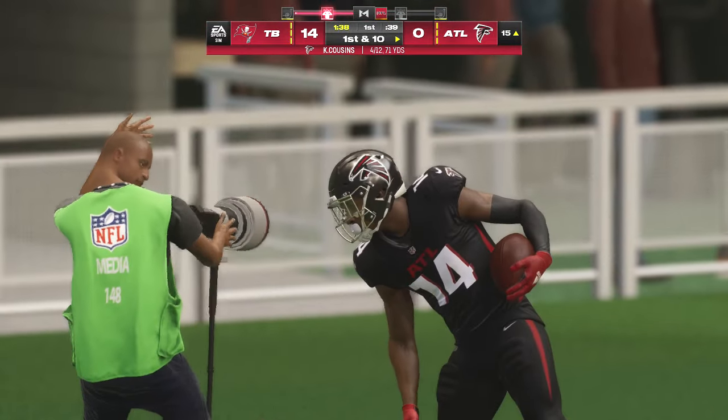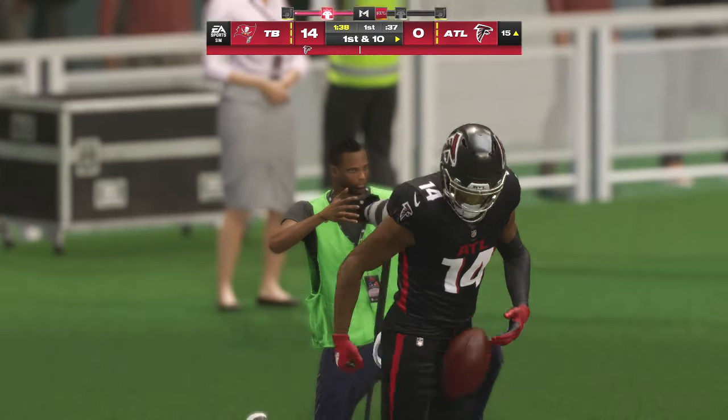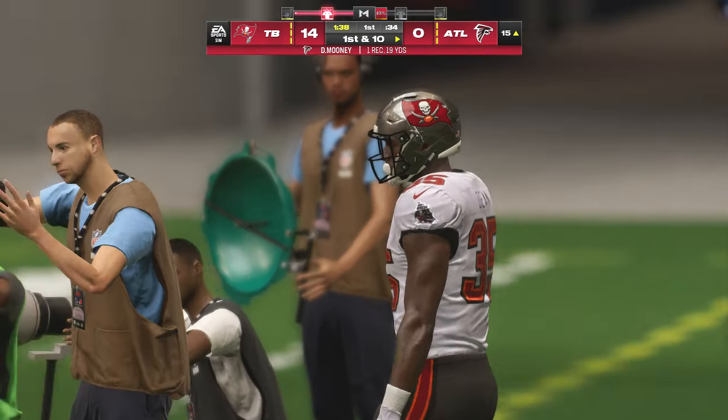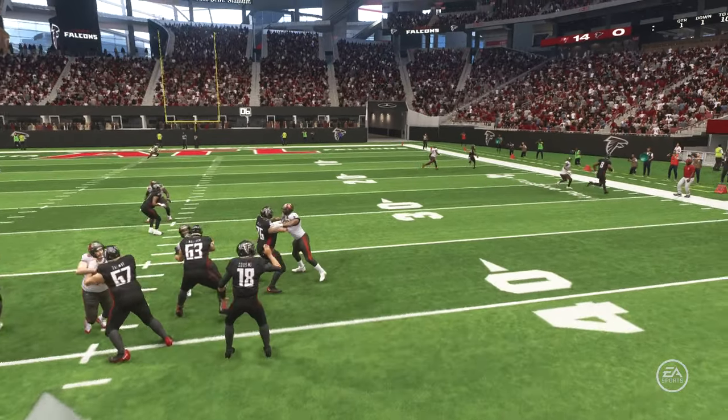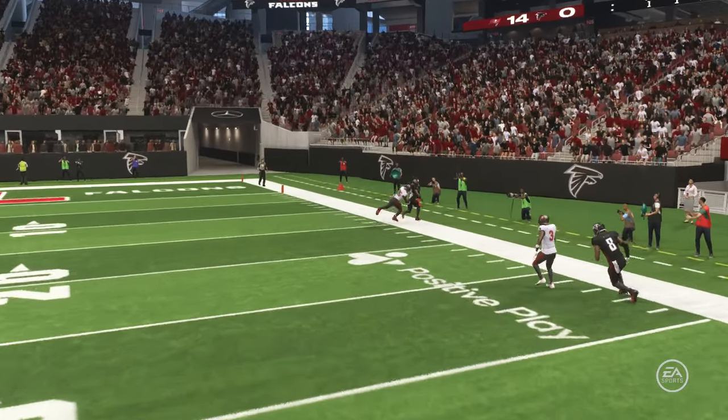There's a ball thrown right side and complete. And he's going to be out down inside the 20 at the 15. First time these two have hooked up this afternoon, and it's a first down.